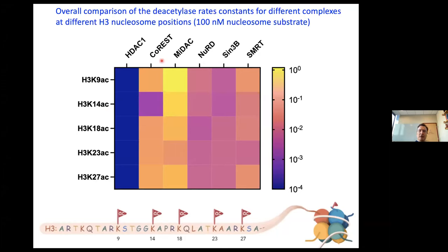And this is notable to us because LSD1, which is part of this complex, demethylates lysine 4 of histone H3, but it's prevented from doing that by lysine 14 acetylation. And the fact that the CoREST complex is so unable to deacetylate the 14 position speaks to some perhaps important crosstalk between those two modifications and gets at one of the things that people in our field are striving for, which is what are the sort of histone code requirements for these kinds of things.